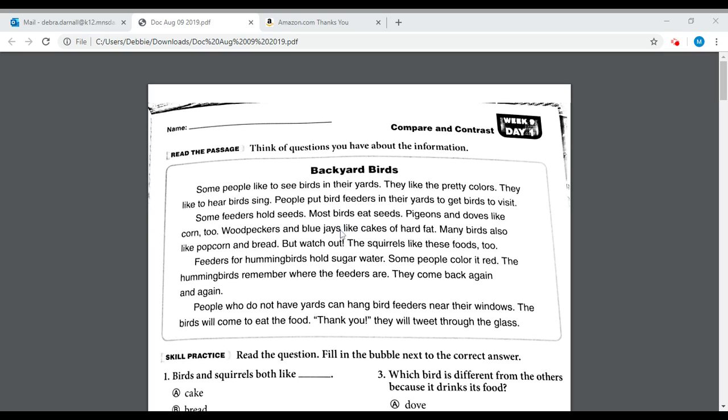So, what kind of foods do birds like? They like seeds, corn, hard fat, popcorn, and bread. Who else likes these foods? Squirrels like them.